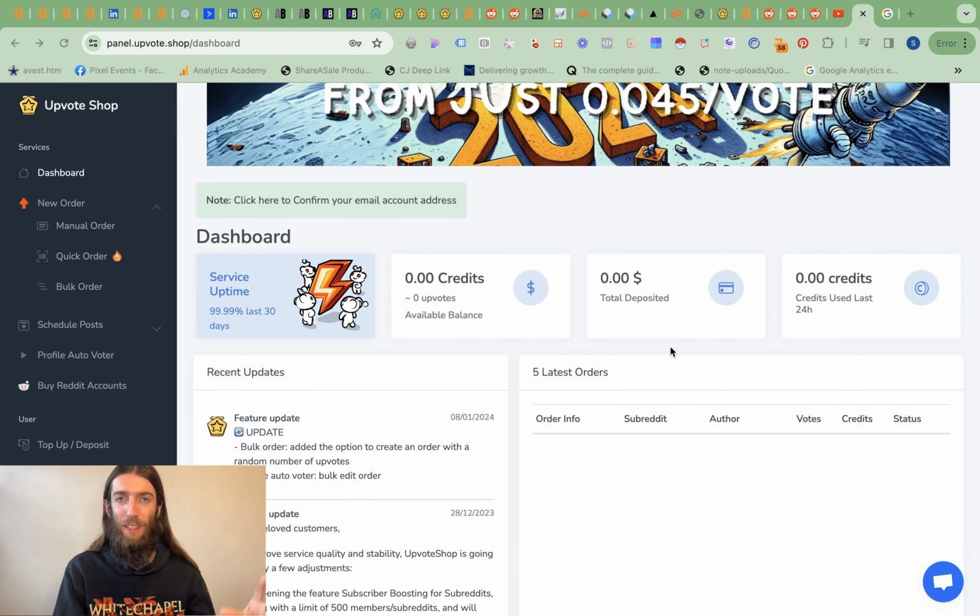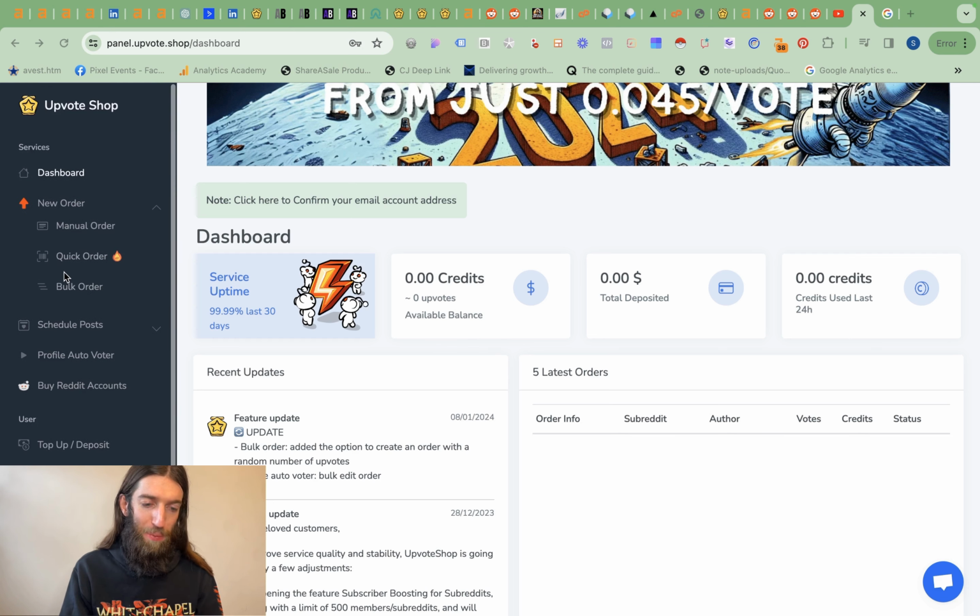So I've done all this work. I've got an aged account, and now if I cheap out on the SMM panel and I get dodgy upvotes that get me banned, then it's not a very good experiment. So I'm going to go with the premium option that's tried and tested and then see if I can bring the cost down. But it's still not expensive either way. We only need to worry about that when we're actually scaling.